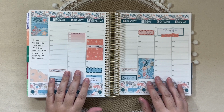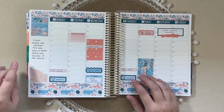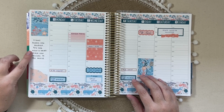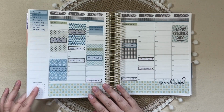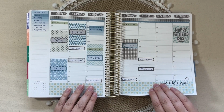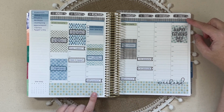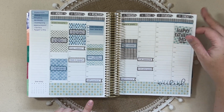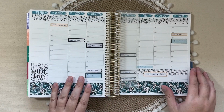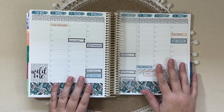And this was vacation week for us, so I need to kind of go back and put some stuff in probably. But on my sidebar, I just put a quote about travel. And then we have Father's Day week. Love the wide washi at the bottom on this one. Did something a little bit different and stacked 2 washis at the top. And then this is the current week, and that's the last week in this planner.